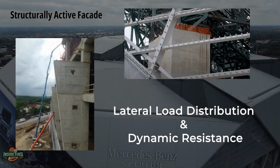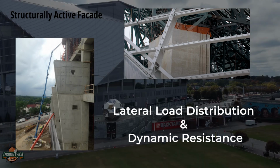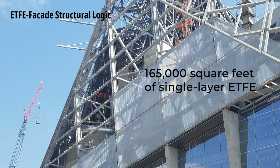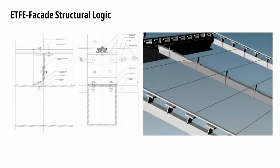Now that we've examined how the facade performed structurally, let's turn to the materials that made this lightweight yet resilient system possible. The Mercedes-Benz Stadium incorporates approximately 165,000 square feet of single-layer ETFE film on the facade. These ETFE systems are supported by a custom-engineered steel framework tailored to the membrane's geometric and structural requirements. Specifically, the single-layer ETFE panels on the facade are fixed using a system of T-profile clamp supports which are anchored to the primary steel frame at 30-inch intervals.